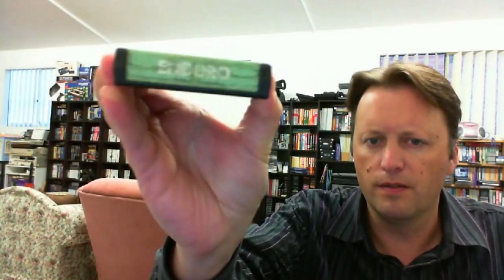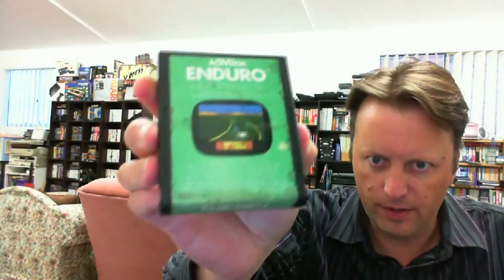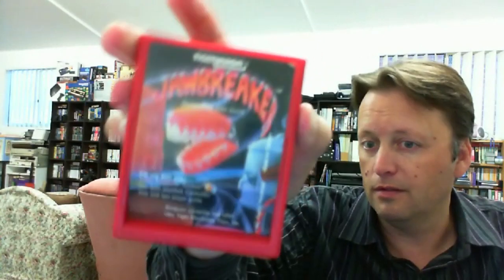Asteroids, one of my favourites, Berserk, an Activision game, Star Master, which is a little bit of a takeoff of Star Raiders. Enduro is amazing. All Enduro copies that I have, other than the one I have in the box, have this similar pattern of label degrade. And a game that I didn't have, Jawbreaker, which is actually quite a good game.